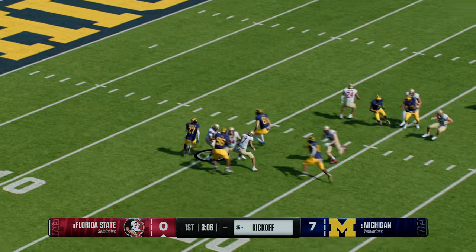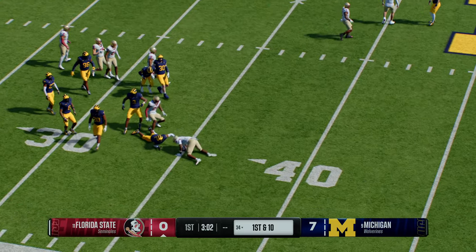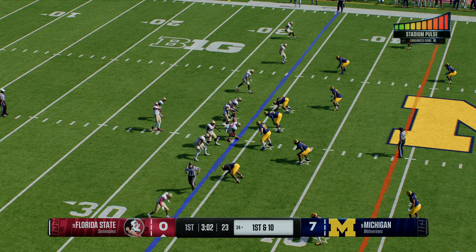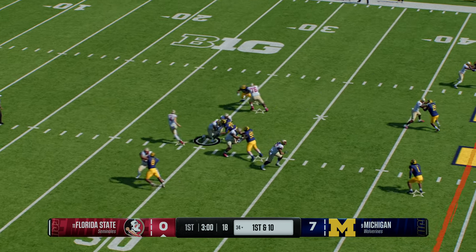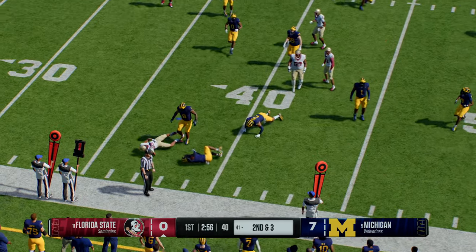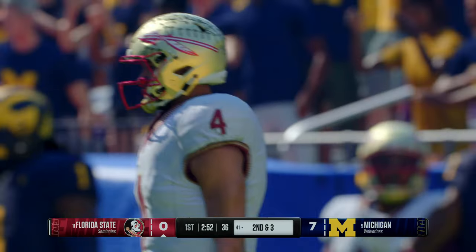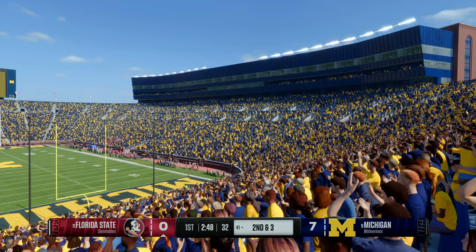And he takes this from inside the 5. Doses him. He found some really good running room on that one and just about got loose. As it is, good return to set up the drive. They try to pop a run on the draw. And he's able to shed one tackle and gets a pretty good pickup. This running back just doesn't go down easily. It's just difficult for defenses to get him on the ground.